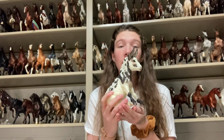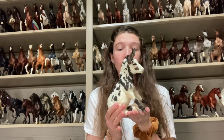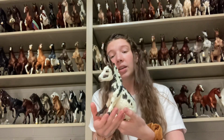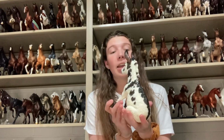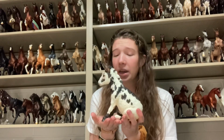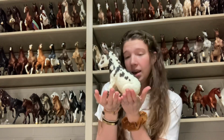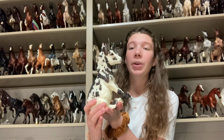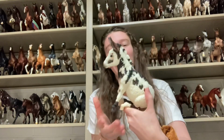Moving on to, what's that, 10, 9, 8, 7. Number 7 is Tennessee Titan. I bought one of these at BreyerFest 2013 but sold him and regretted it. And I think it was Nan Wagner. Someone in the hobby was selling one new in box, and I got him. He did very well at the last show that I took him to, and he's just the cutest little thing.